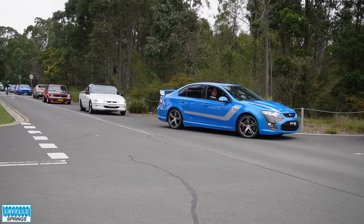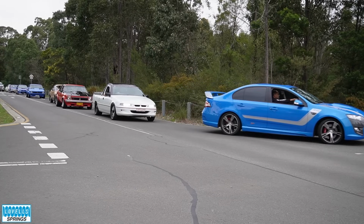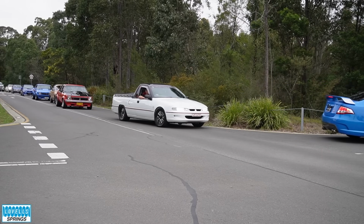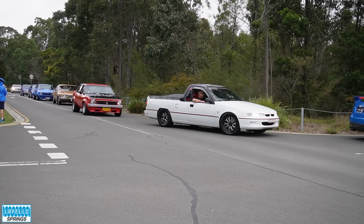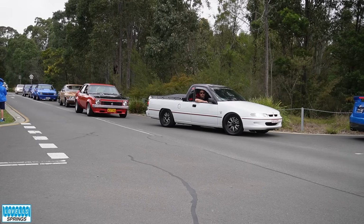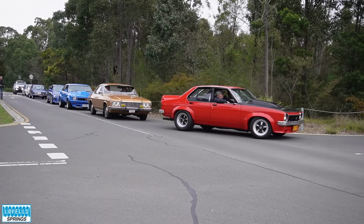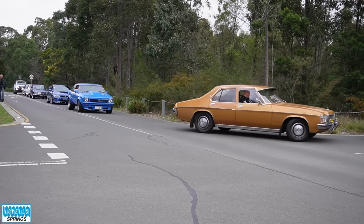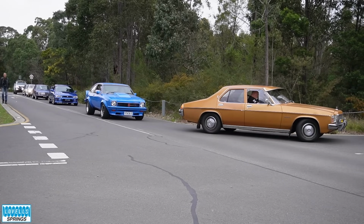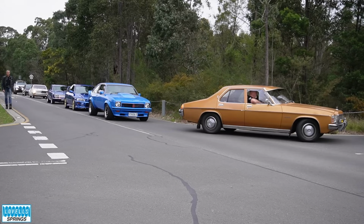An unusual colour for an FG, it's almost like blueprint, might be an early one. Well no, it's got the stripes of 335, so I'm not sure. Quite a few nice Toranas there. Don't see a lot of them around all the time, but nice to see a few out.